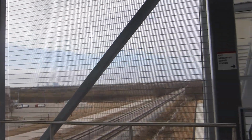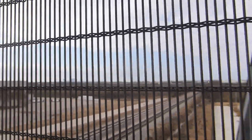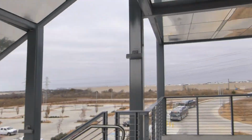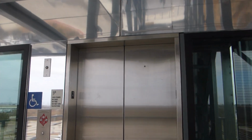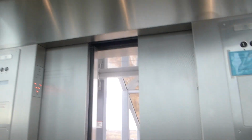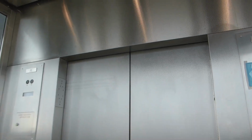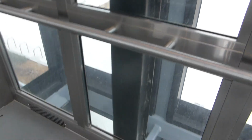There it comes. And I just heard a TEXRail horn. One. Do our cab view on this one so we can hear the motor going up.